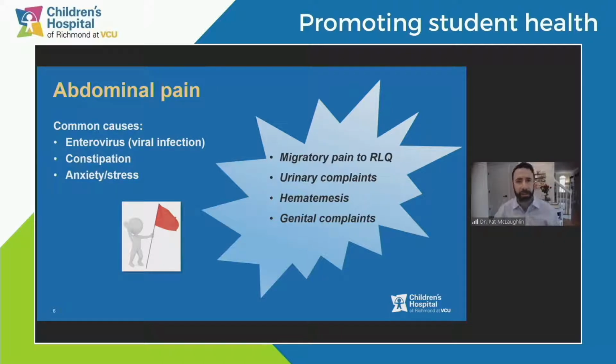And it's true. In this age group, the school-age child, there aren't many other things that it could be. However, if they start complaining, or you ask some questions and you have some urinary complaints, this could lead to not just a UTI, but it could be a kidney stone in that right lower quadrant. It could be pyelonephritis or an infection in the kidney. So there is some other pathology that we can find from that quadrant.